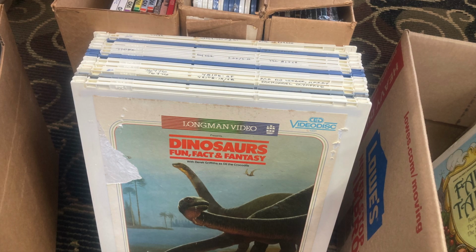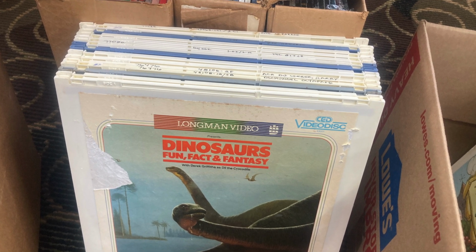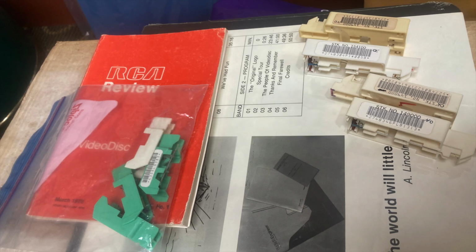It's a tragedy how the story ended up. And it ended up putting RCA out of business, essentially. Now, RCA still exists, but it's simply just a badge that people put on a low-quality product when, back in its day, it represented high-quality electronics. Unfortunately, that's no longer true.